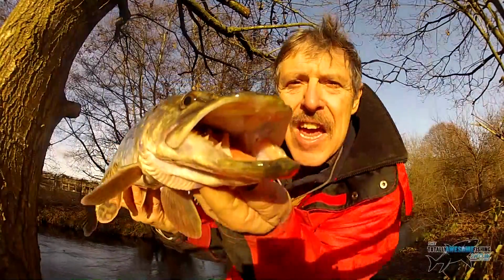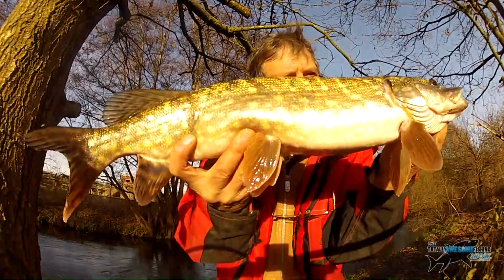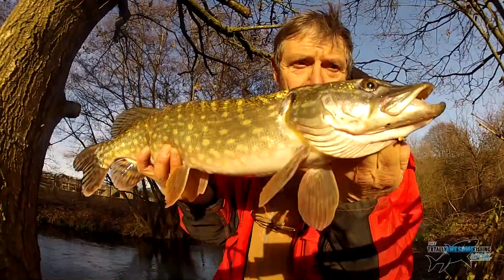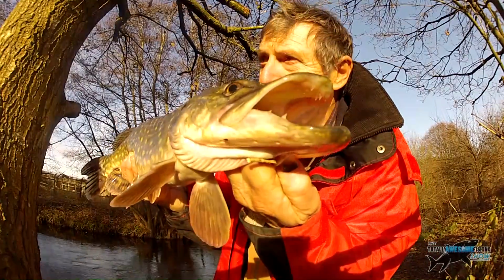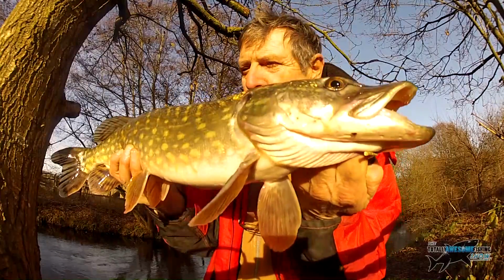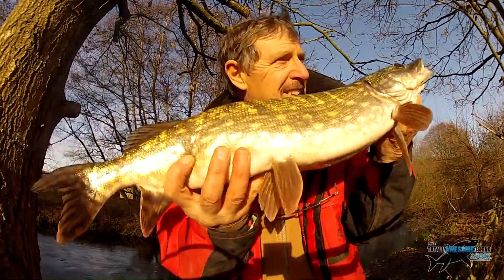That is a beauty. Look at that fish. At least, I think it goes 7. Really nice fish. First cast, just behind that mark, behind that broken bush there, it's fallen down. He absolutely came up and mullered that sprat. Was that a move worth making? I think so. What a cracker.